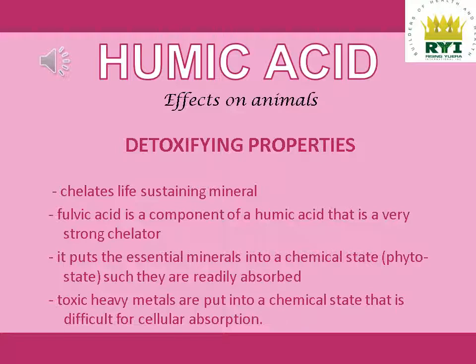Kinghumivet also has detoxification properties. The toxic elements or the toxic heavy metals are put into a state that is difficult for the absorption of the body, just like in the virus. Humic acid in the Kinghumivet binds with the toxic metals and releases them outside the body. So that's how great this product is.